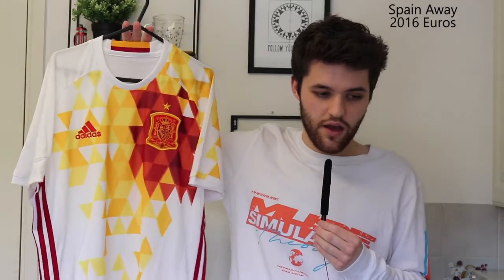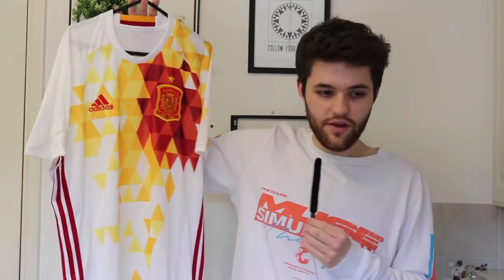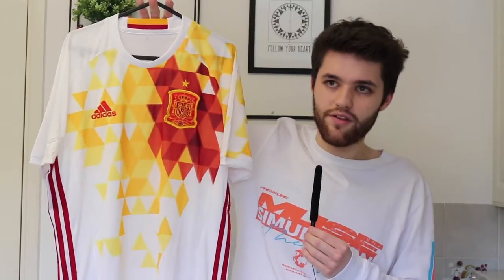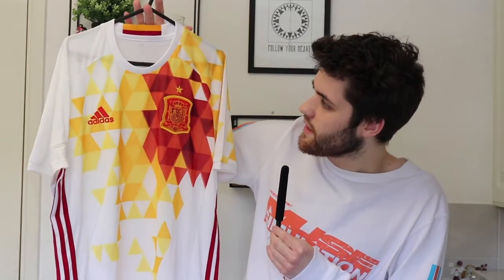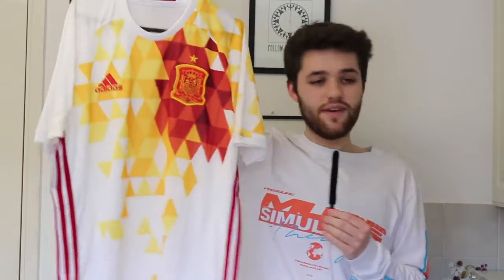This is the Spain away shirt for the 2016 Euros. Known as the Nacho design, I really, really like it. I believe the original plan behind this design is it's kind of a take on the heat map of Fernando Torres' winning goal in the 2008 Euros, I believe. I'll have to double-check that. But regardless, it's a really nice shirt.